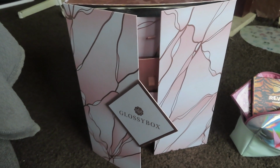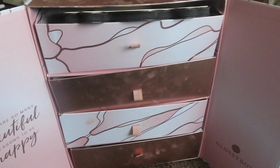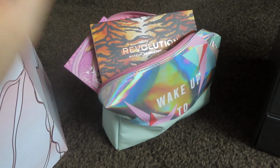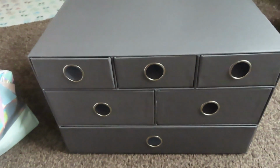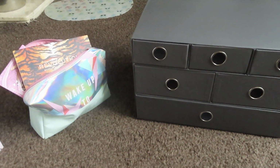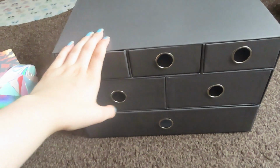Okay, so here we just have my old makeup storage, which, as you can see, has kind of just collapsed. And then I have my makeup bag over here with all of my current makeup in, and the new storage that I picked up the other day. So I think the way I'm going to do this is just dump all my makeup out on the floor, declutter it, and then reorganize it all into here.